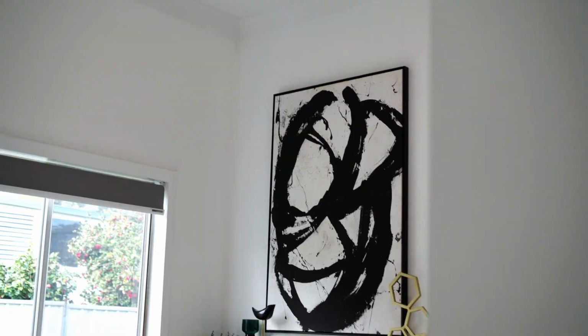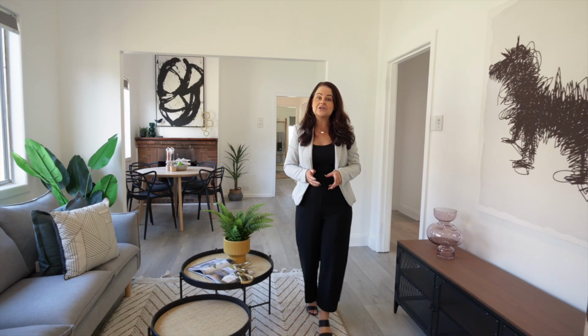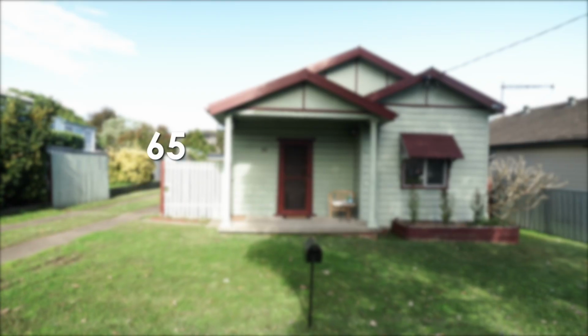In the bustling suburb of Wallsend sits this renovated two-bedroom home. With 3-metre-high ceilings, neutral floating floors, new electrical throughout and a brand new kitchen, this is the perfect first home or investment. I'm Beck Stunell from First National Lake Macquarie, and let me show you 65 Thomas Street, Wallsend.